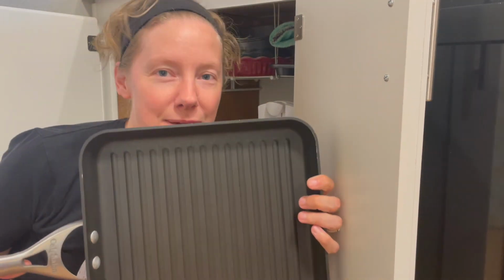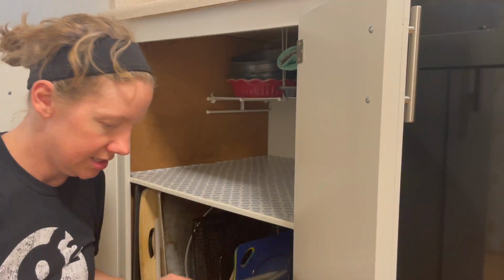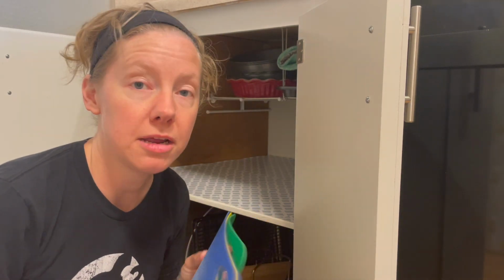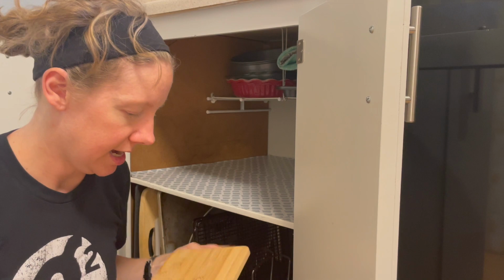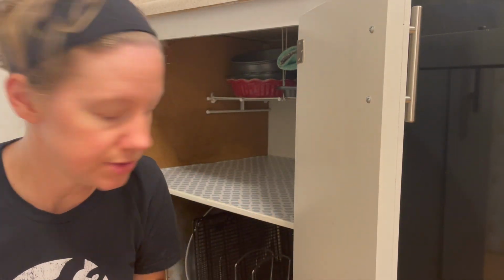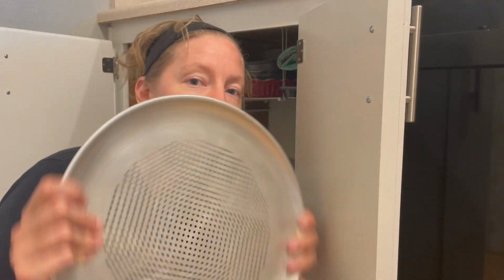Carrying on. This pan is great. I don't use it a lot, I'll be honest, but my husband does. Toaster, hanging on to this. This is the top of our broiler pan. The bottom part I actually just keep in the oven, kind of like a drip pan. All my cutting boards, those are all staying. This is our little kiddo cutting board for the kids to use. Cooling racks, I use those all the time. This is our pizza pan, staying.